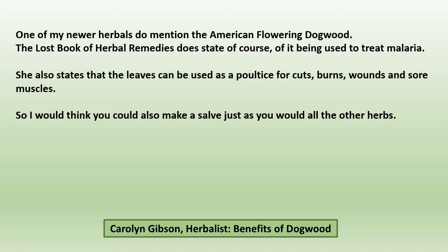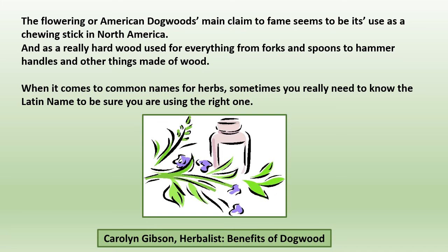The flowering or American dogwood's main claim to fame seems to be its use as a chewing stick in North America by the native Indians, and it is a really hard wood used for everything from forks and spoons to hammer handles and other things made of wood. So when it comes to common names for herbs, sometimes you really need to know the Latin name to be sure you're using the right one.